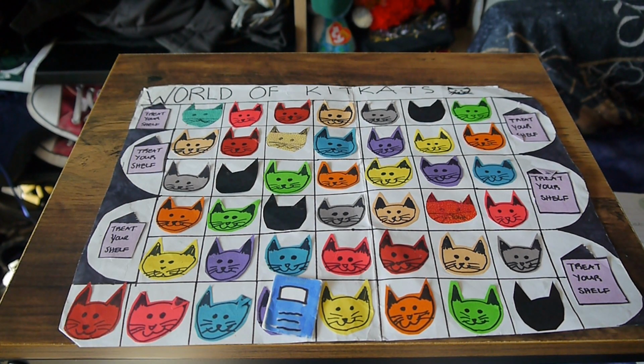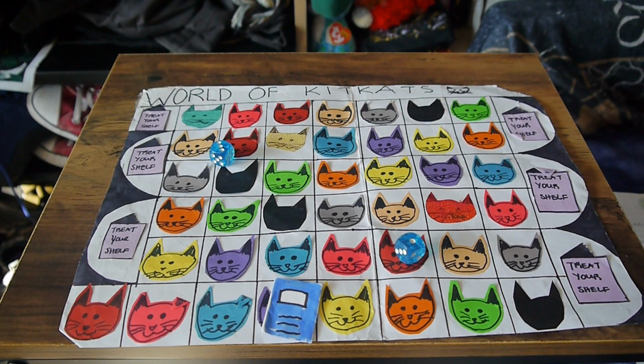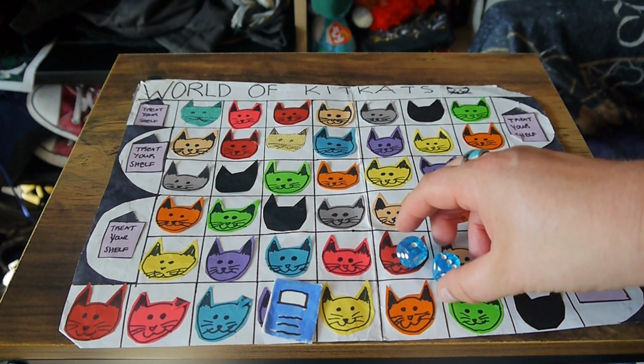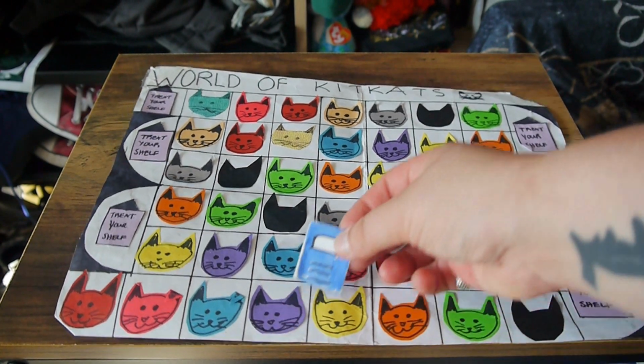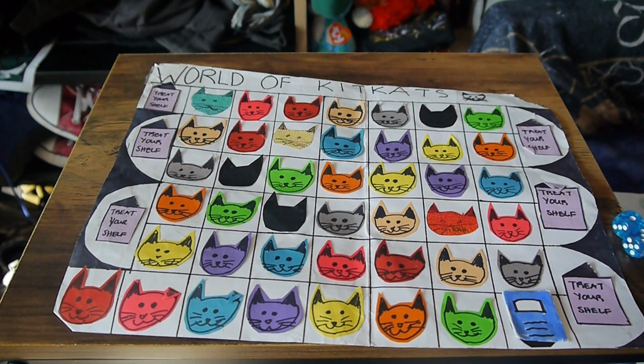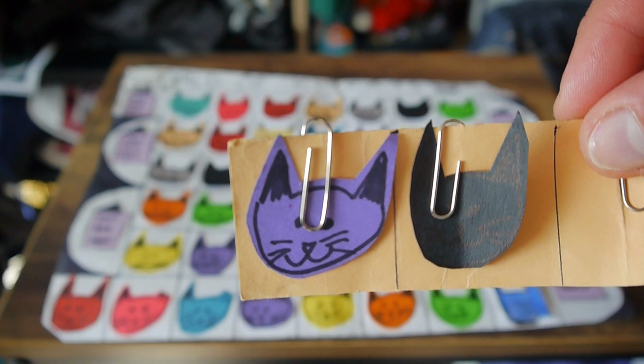Rolling for our second prompt. First dice, a number one again, second, a three. We've got a four again, and it's exactly the same as before. What the hell? One, two, three, four, we've landed on a black cat. Black cat going onto our cat board as our second prompt.